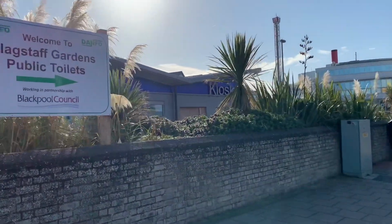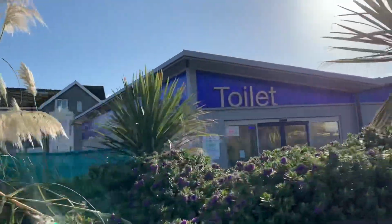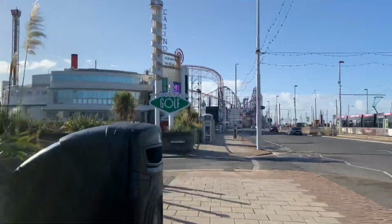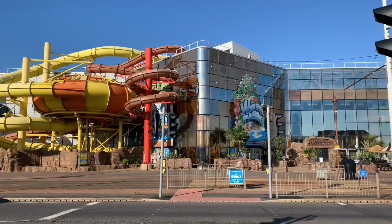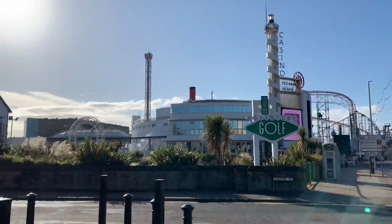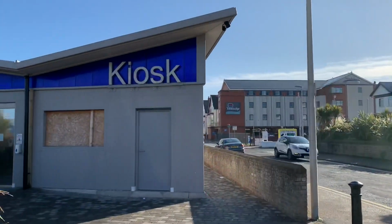So you know what they say, you can never have too many toilets, so I thought I'd just show you this. This is a brand new block of toilets that are being built directly opposite the sandcastle, because when there are millions a year of people coming to Blackpool, we all need a loo.